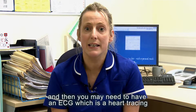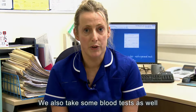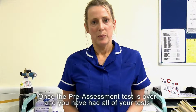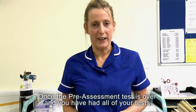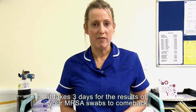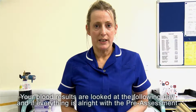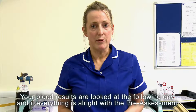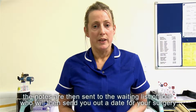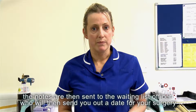And then you may need to have an ECG, which is a heart tracing. We also take some blood tests as well. Once the pre-assessment process is over and you've had all your tests, it takes 3 days for the results of your MRSA swabs to come back. Your blood results are looked at the following day, and if everything's all right with the pre-assessment, the notes are then sent to the waiting list officer, who will then send you out a date for your surgery.